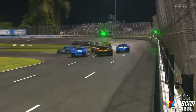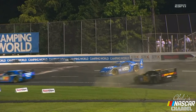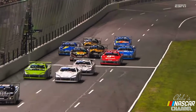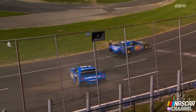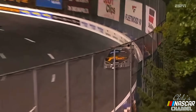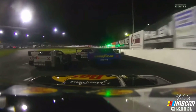But we talked about before the restart how important that bottom lane is. Everyone fighting for it, right? Tony knew that. Tony said, yeah, I'm coming down. I don't care who's there. Excuse me, coming through. Oh, he might have got a little bit of help there, actually, now that you see it. Yeah, I take that back. He might have got hooked by the 4 on the way in there, Kevin Harvick.